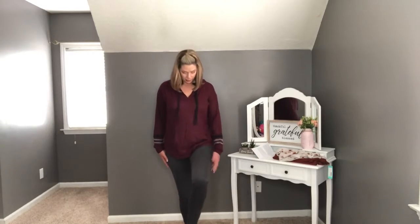It is very soft, and I love how it's got that little burgundy and black heathered look. Super soft. Got the little pockets in the front. Comes down long enough in the front and in the back. I think it looks pretty cute with the little gray skinny jeans.